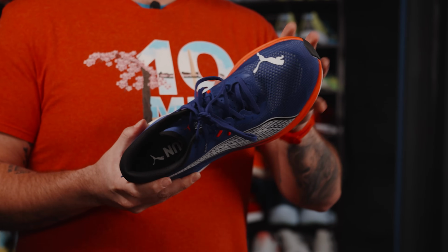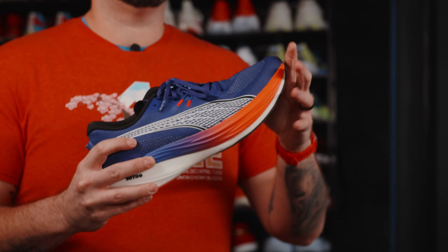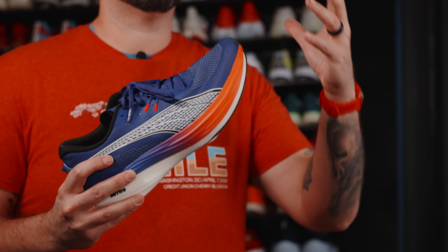It is light. It does have some of their more elite great foam, and it also does have their power plate. But to me, it just has more of a feel of a real premium daily trainer, something that you could do for a lot of different types of runs. You could take it out on a daily run where you're gonna maybe do some strides, you're gonna have some fartlek or other workout aspects in your run.